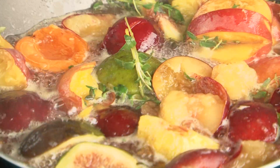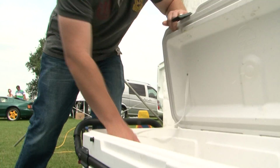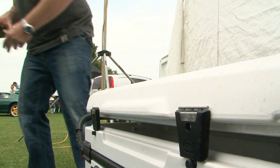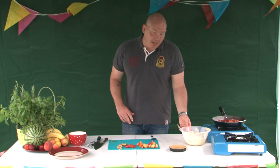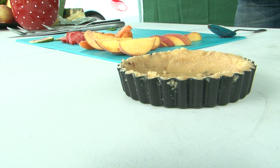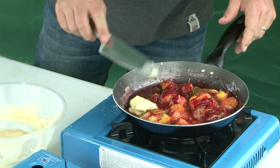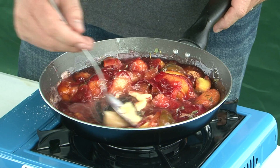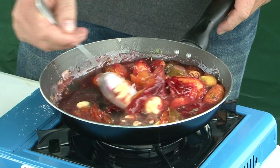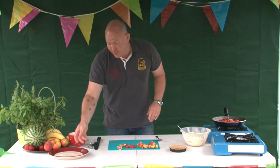While that's simmering away, I'm going to go and get my creme patissiere and my tart, and we can make this. Okay, now we've got our creme patissiere back, and we've got our tart case ready. We've literally got to finish our sauce, just a little bit of butter, and then it'll be finished. The reason that we're putting the butter on is it gives the sauce a little bit of a sheen, and then you get a very, very subtle nutty taste. And it's just going to boil away just a little bit and we can prepare our tart.